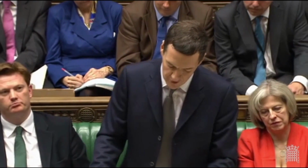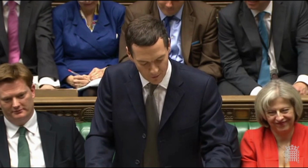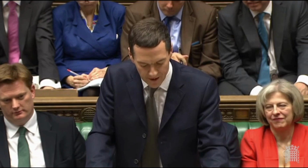Today I am cutting beer duty for the 3rd year in a row and taking another penny off a pint. I am also cutting cider duty by 2% to support our producers in the West Country and elsewhere, and to back one of the UK's biggest exports, the duty on Scotch whisky and other spirits will be cut by 2% as well. Wine duty will be frozen.